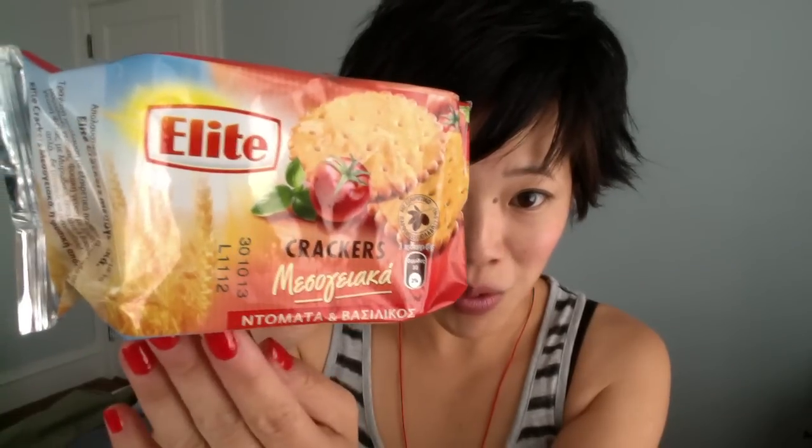Elite crackers. So this looks like it might be tomato and basil. Also, there's a tomato and basil in the picture. That's what they look like. Beautiful cracker. And look how thin. Oops. Oh. Delicious. That is a great cracker. Really good. So you really taste the tomato and you really taste the basil.